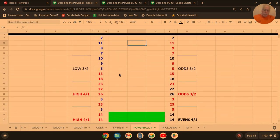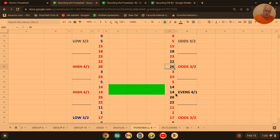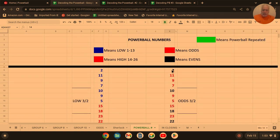Okay, so looking at this, I see one black, black, single black, then a double, and then finally hit 4 here. So I'm going to predict that this next number here is going to be black, so I think it's going to be evens. And over here, I think that this is going to be red, so I think it's going to be high between 14 and 26. Okay, so I only want the even numbers, so I believe it's going to be either a 14, 16, 18, 20, 22, 24, or 26.